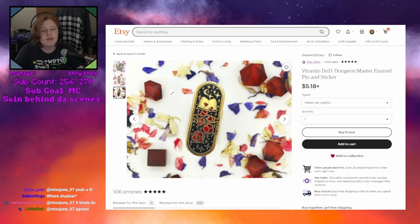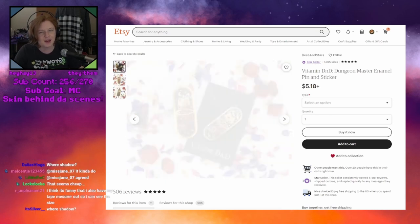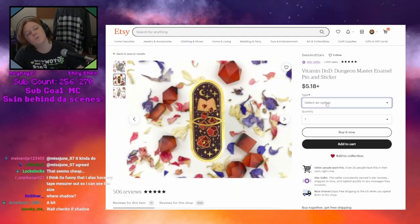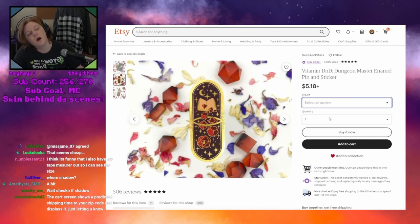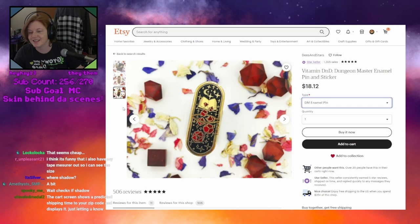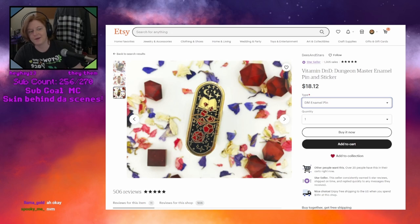Where's the shadow? I would say this one is a pretty good product photo. That's a good point, it is a little cheap. Oh no, okay, that's the sticker. The pin itself is 18. That makes sense. Ooh, okay. The cart screen shows a predicted shipping time and zip code. Thank you. Okay.